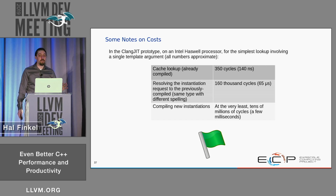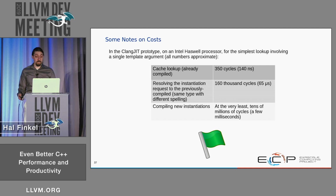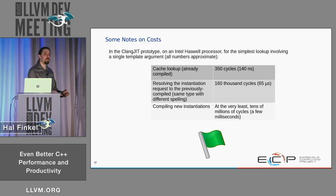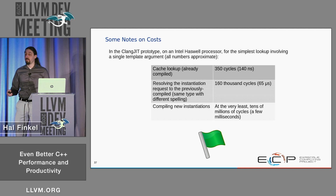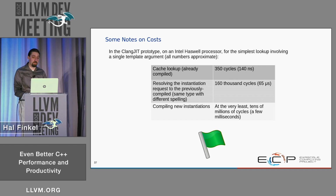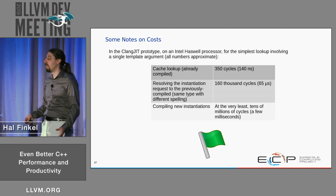Okay, just to give you some feeling about costs. It takes about 140 nanoseconds on an Intel Xeon to look up one of these precompiled template instantiations. If you try to create an instantiation using the strings as types, and it turns out only after you do some processing that you already have this instantiation, then that takes about 65 microseconds. And compiling a new template instantiation, well, it is C++. That's not super fast. So you're talking about a few milliseconds at least. But as we saw on the previous slide, if you have complicated C++ code, it still takes a long time.